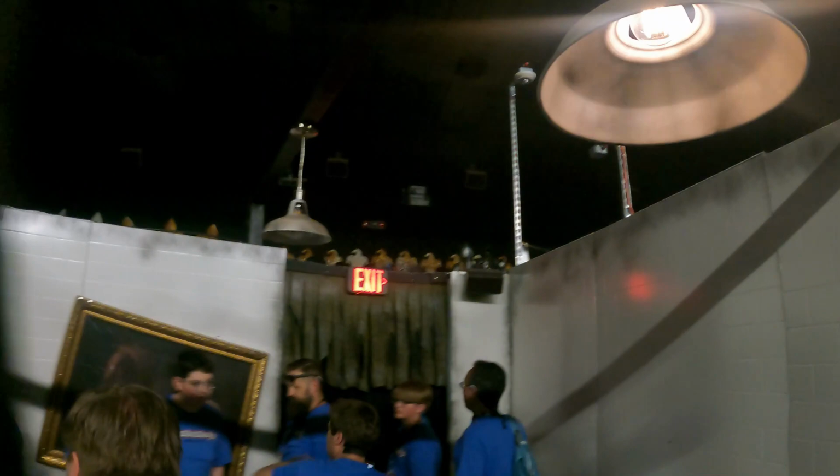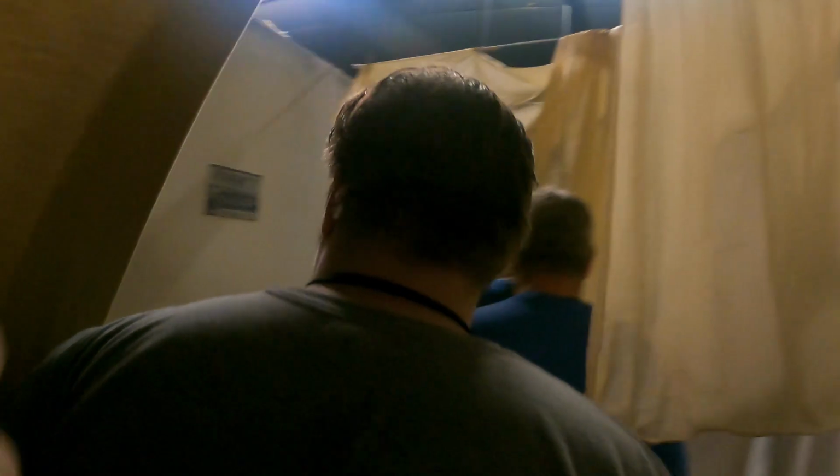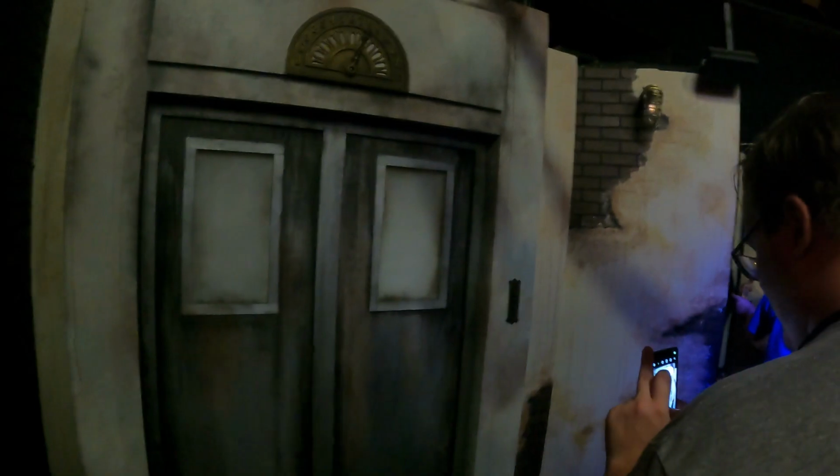And you can kind of see up top there the old projectors for the movie theater. This is just where you would hide it. All right, a bunch of sheets. I assume this is the laundry room. It's like the elevator shafts.